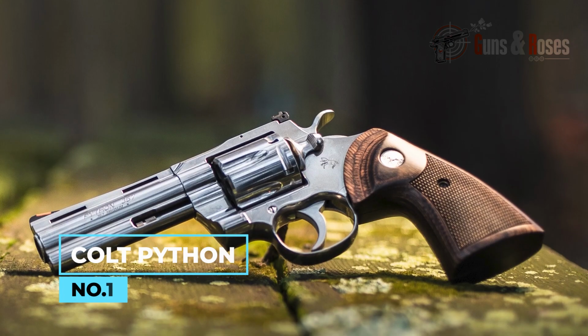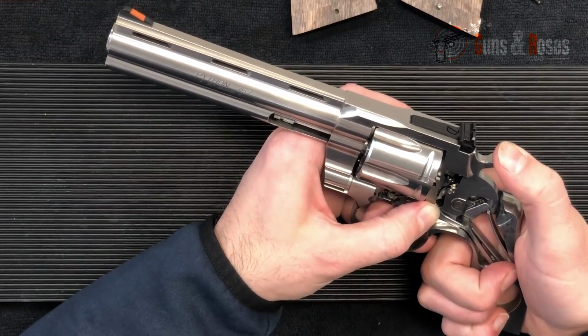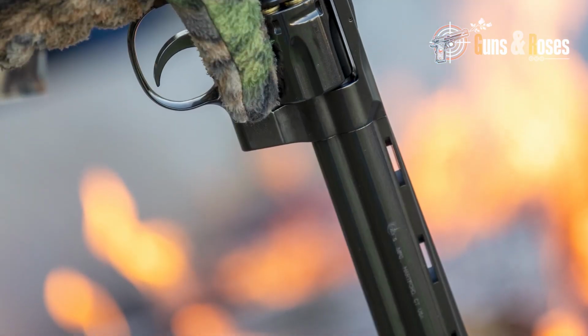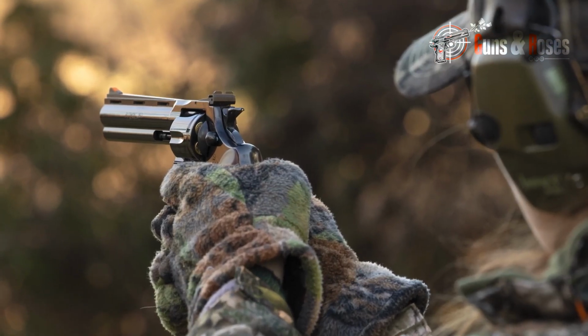Number 1. The Colt Python. The Colt Python is a double-action revolver you don't want to be missing from your collection. With its distinctive vent rib, sleek barrel, and wooden grips, the Python became an instant classic in the firearms world, often dubbed the Rolls-Royce of revolvers.